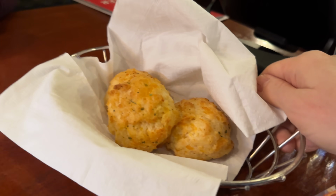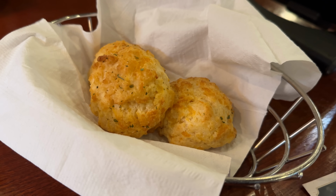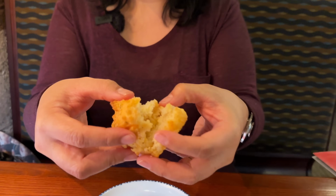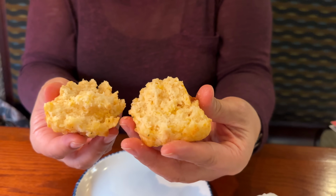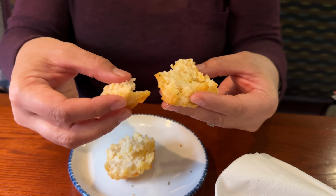And we just got the famous Cheddar Bay biscuits. These are probably the most famous food at Red Lobster. They are complimentary and unlimited. Ooh, these are like super light feeling. That's almost lighter than air. Oh, it's really pillowy soft. See that? Just very tender, very delicate. I can feel how delicate it is in my hand. I don't have any butter or anything, so I don't think we need it.